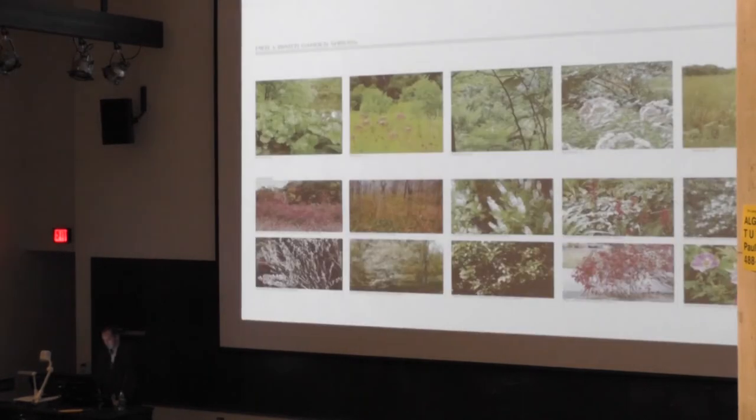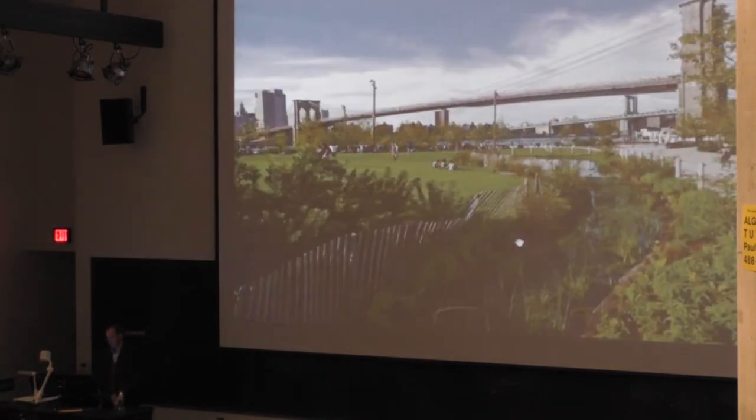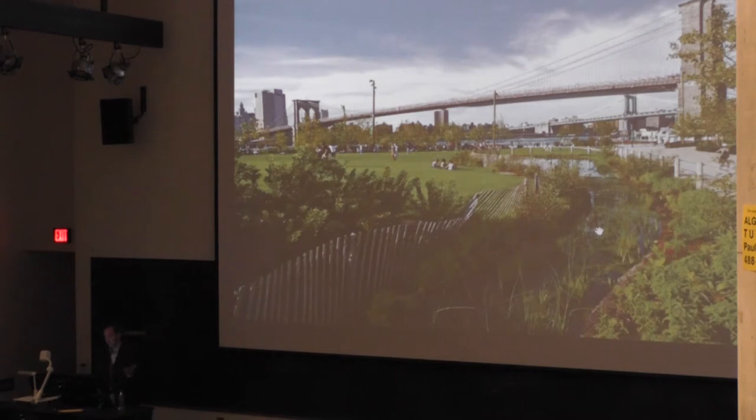And another set of types that we have here are a series of water gardens that are, again, green infrastructure, and a series of water gardens that filter water, that move it into cisterns, and then is used for irrigation in the park. The engineered plan projections are that when the whole system is done, we'll be able to cover 70% of your typical need for water by just recycling rainwater.